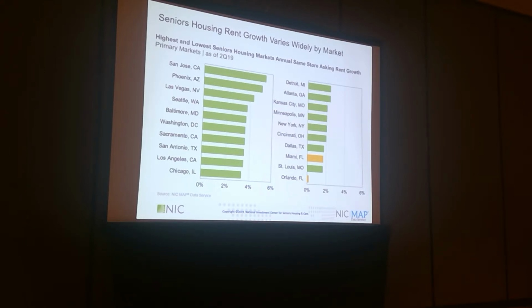So the macro trends tend to give us a broad understanding, but it's important to note that the data varies by market, and it's very important to look at the market level. So with that, I'm going to take a deeper dive into the Florida markets.